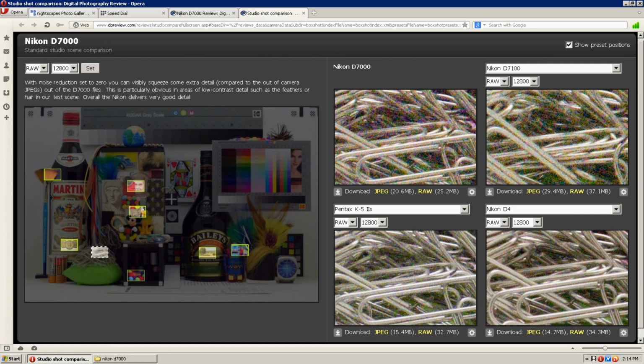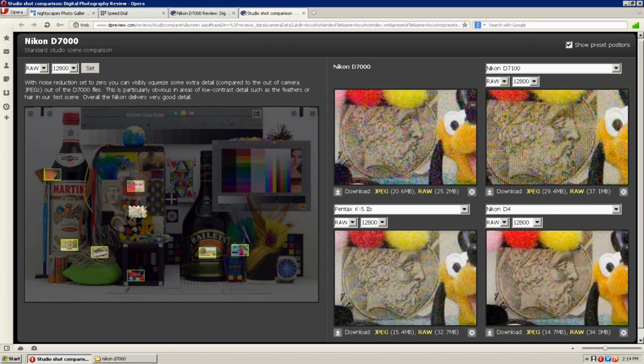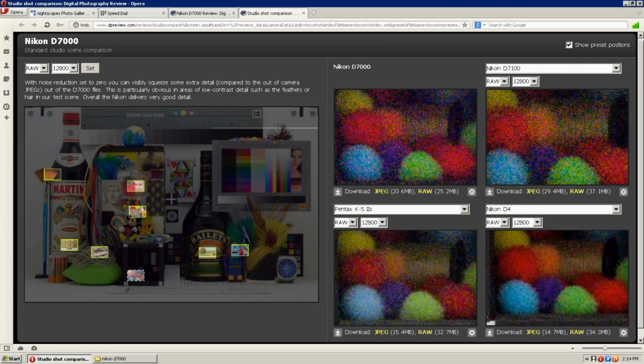But the last thing I'm going to mention is going to be this, okay? Adobe, look at the ISOs now, okay? And that's very important. Look at the ISOs and where they actually stay, okay, at the 12,000 mark. All right, the D7000 versus the D7100 and Adobe. You cannot escape it. The D7000 is better. It is.